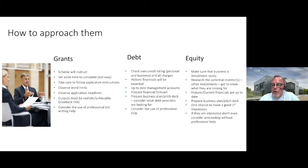Equity, again, I think Tony's covered off most of these things, but make sure the business is investment ready. In other words, those slides earlier done by Tony. Research the potential investors. I mean, understand them. We do a course on preparing pitch decks, and one of the most common mistakes is that people don't pay any attention to who it is that they're going to be meeting. Go to their website. There's no excuse for it today. Go to their website, have a look at them, understand what they're looking for, what are the companies they've invested in, where those might fit with yours.